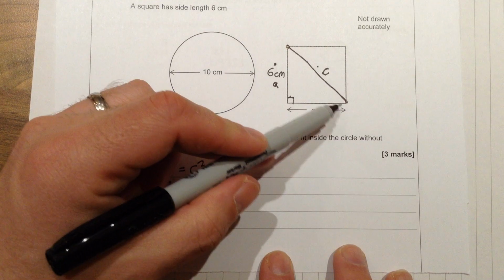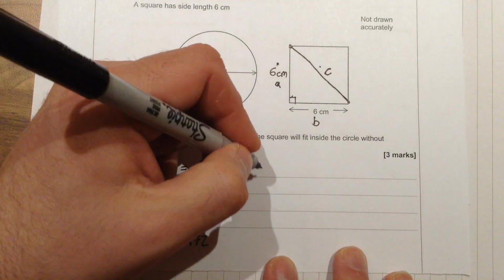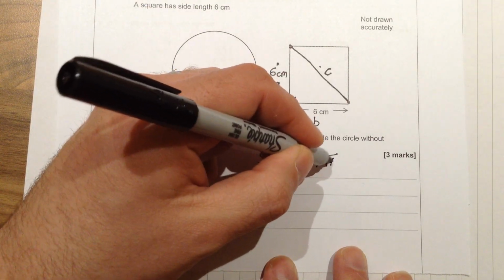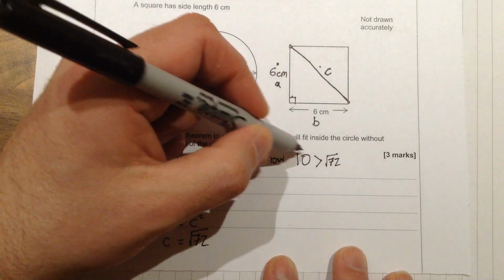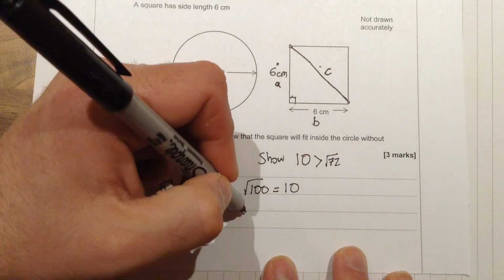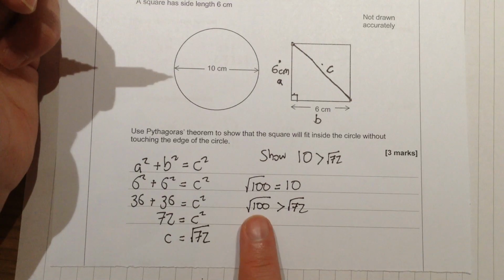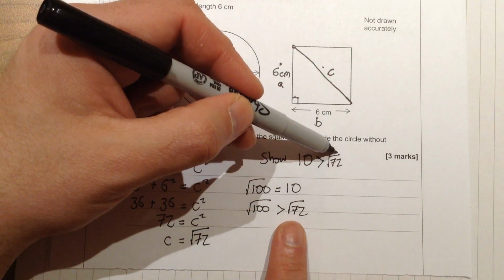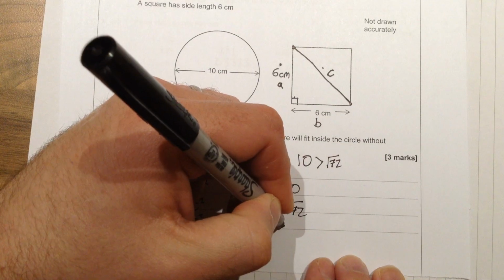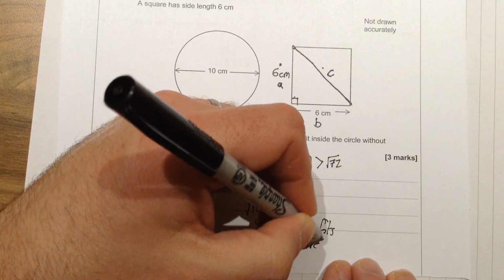What we were trying to prove is that that side, this root 72, is smaller than 10. So the only thing I need to try and show is that 10 is bigger than the square root of 72. We know that the square root of 100 is 10, and the square root of 100 is bigger than the square root of 72. Therefore, in my mind, that proves that 10 must be bigger than the square root of 72. So yes, the circle can contain the square, so the square fits in the circle.